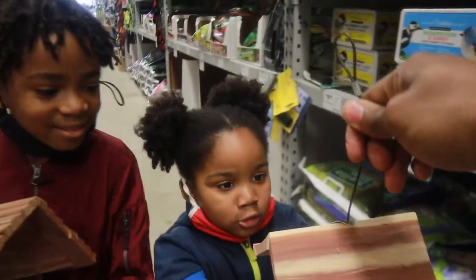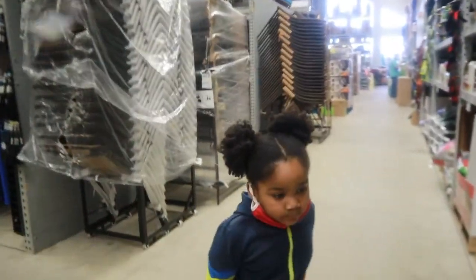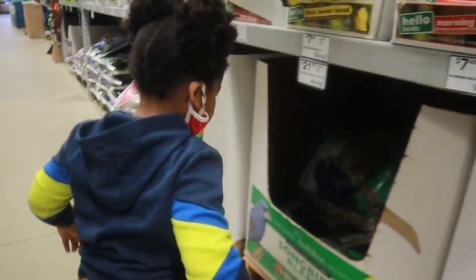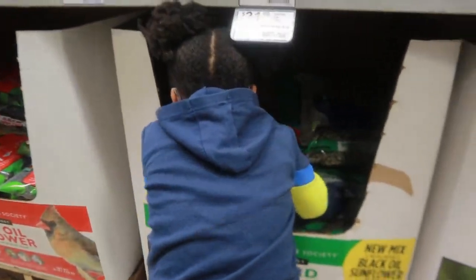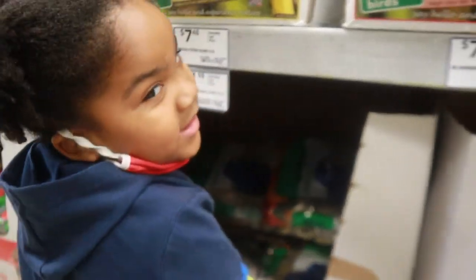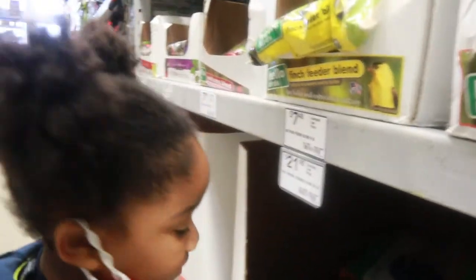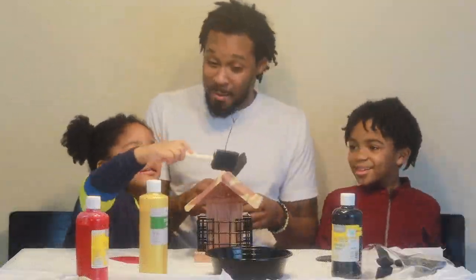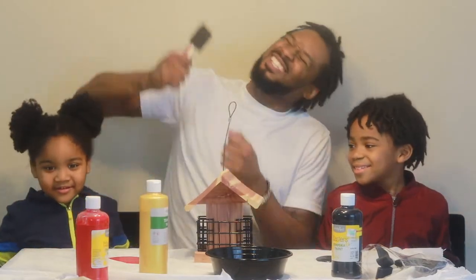Wow, look at this one. Check this out. This one actually has no windows and you can see where all the birds go. What is it, Daniel? More bird feed. That looks like a bluebird. It's heavy. Whoa, wait a minute. We have so much bird feed at home, we don't need that many, okay? All right, so you guys ready to start this up? Yeah! Let's go!